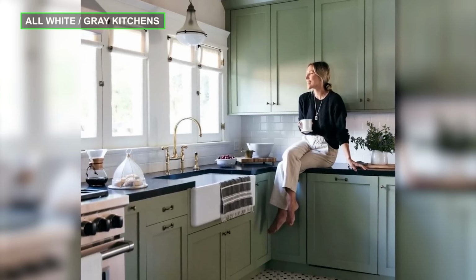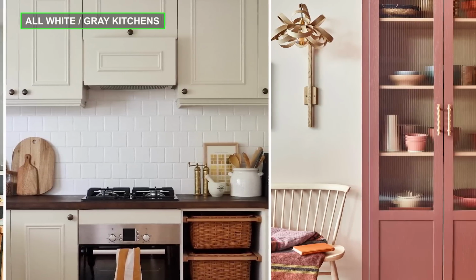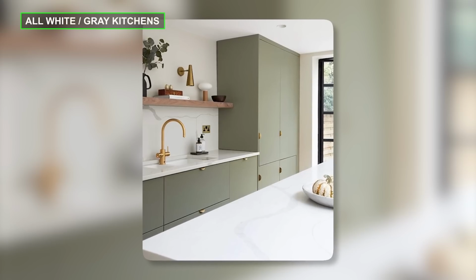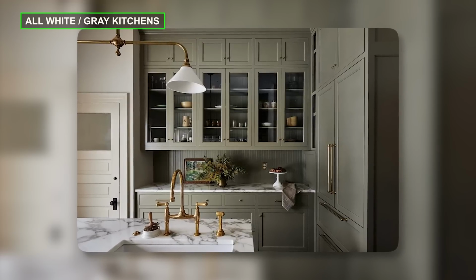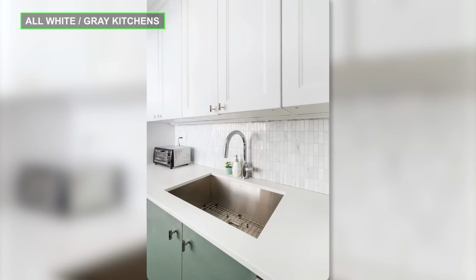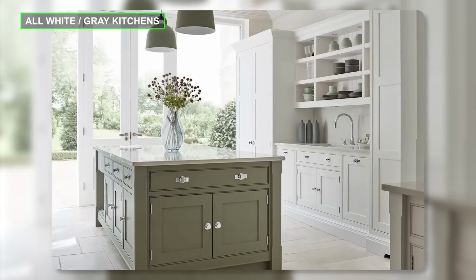Think sage green, navy blue, rich chocolate brown. These colors create emotional connections to your space. You actually want to hang out in your kitchen, not just admire it from afar. Green is particularly popular right now because it connects us to nature, which is something we're all craving more in our homes. A soft sage green on your lower cabinets paired with white uppers creates this beautiful two-tone look that feels fresh, but not trendy in a way that'll date quickly.